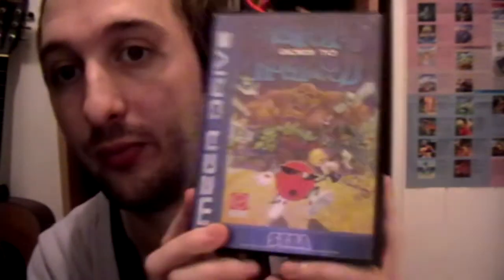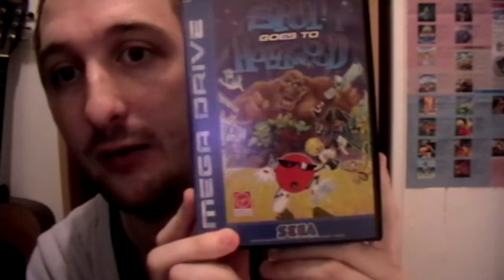Spot Goes to Hollywood. Another one that's fairly rare and coming up on eBay. Boxing complete. This one's in really good nick. Spot Goes to Hollywood was $1.99, with $1.99 postage, so £4. So I'm pretty happy with that one. You don't see it all that often.